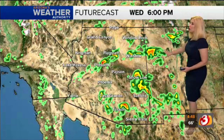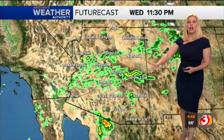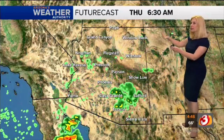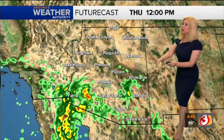So we take a look at Futurecast, and as we head into this evening, very spotty activity. We could develop right around about 10 o'clock here in the valley, some more very light showers, but most of it moves out in our overnight, and then things get really quiet heading into the start of the day tomorrow. So not expecting to see a lot of activity at this point, even through the lunch hour. We'll keep most of it in and around Yuma. Now keep your eye on Yuma.